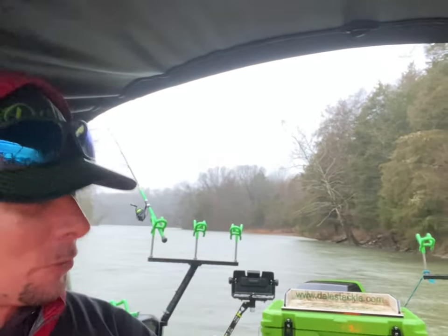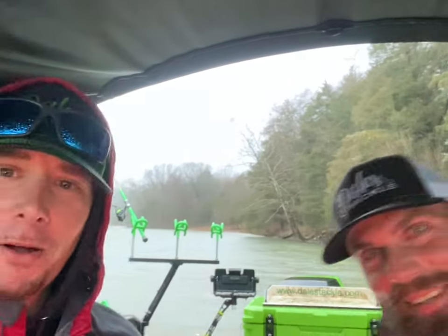Catching skipjack, and look who I got with me. You're supposed to peep on in here. You got some peep on it. What's going on, guys? We don't get them situated this trip.